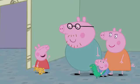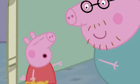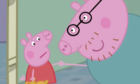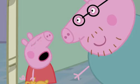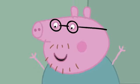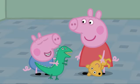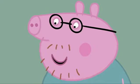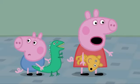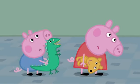Daddy, I'm Queen Peppa. You must bow when you speak to me. Oh, I'm most terribly sorry, Your Royal Highness. And what do you do? I'm your daddy. That must be very interesting. Yes, it's very interesting. And what room is this? This is the dinosaur room. George, this is the dinosaur room. Dinosaur! Where is the dinosaur? He's somewhere in the room. I can't see him. He must be very small. Actually, Peppa, he's very big.